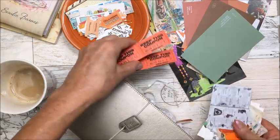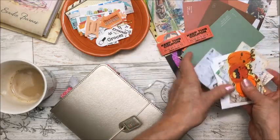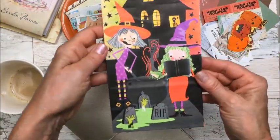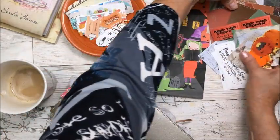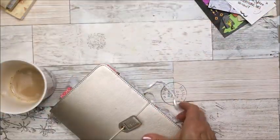And then, I've got other little things here I cut up that I'm sure I'm going to use. Look at this cute goodie bag for Halloween. I might use that in my October daily. Not sure. All right, so let's move this out of the way.